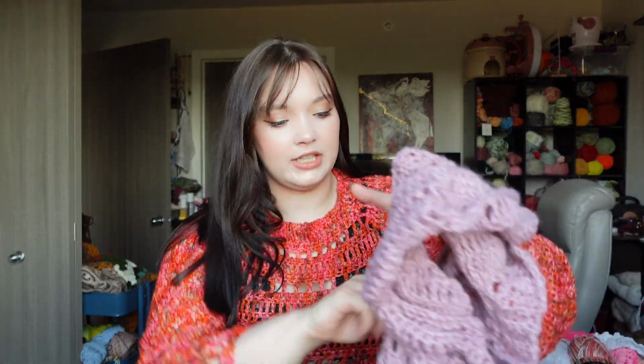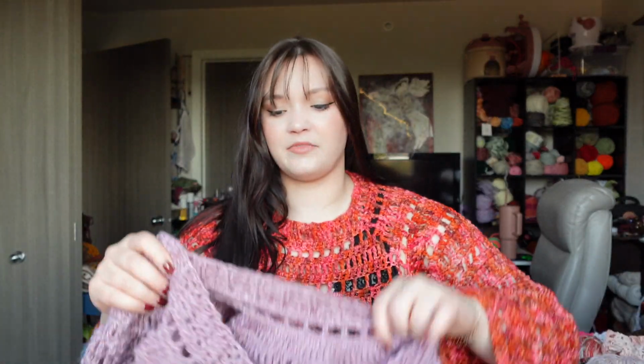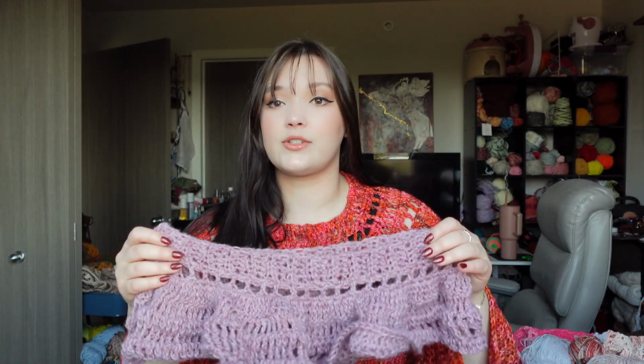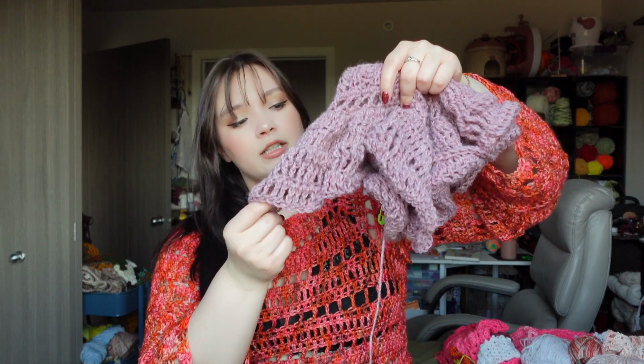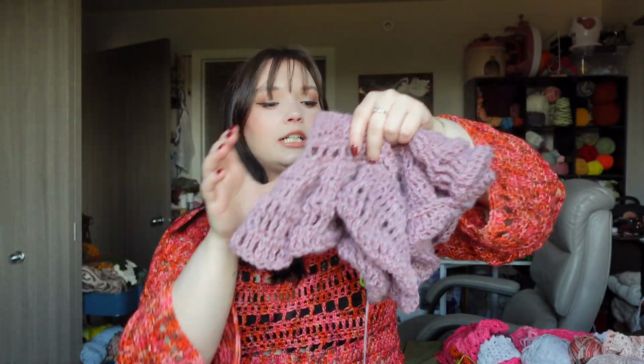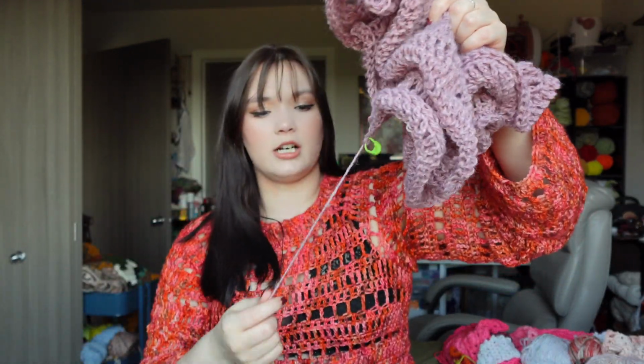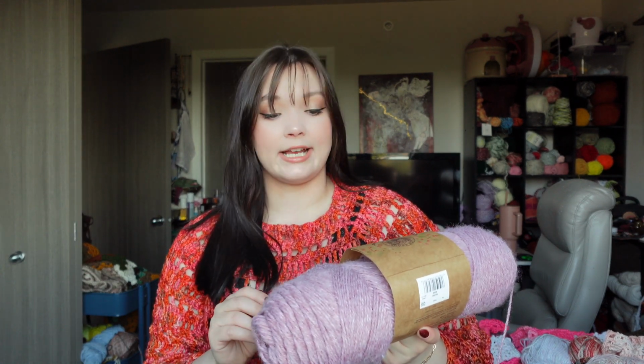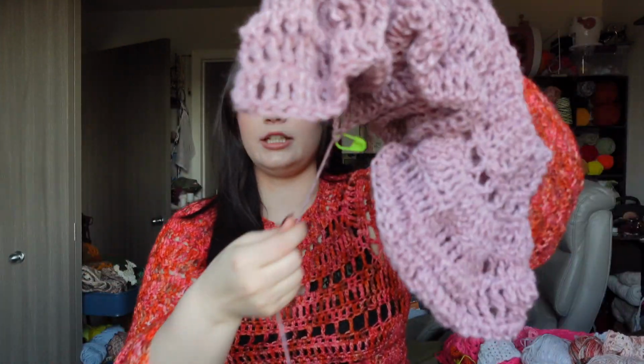So the first WIP I have here is another skirt. I need a name for this skirt, honestly, because I don't want to just call it easy ruffle skirt. But I'm doing this with a 6mm crochet hook. This yarn is categorized as a weight 4, but honestly, I would call this a weight 3. I'm using Lion Brand Sustainable Stitching Respun 100% Recycled Polyester, and it's their bonus bundle. It has 600 yards in here, but it is thinner yarn than you would expect.